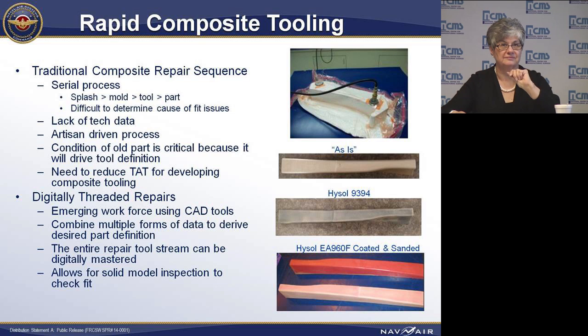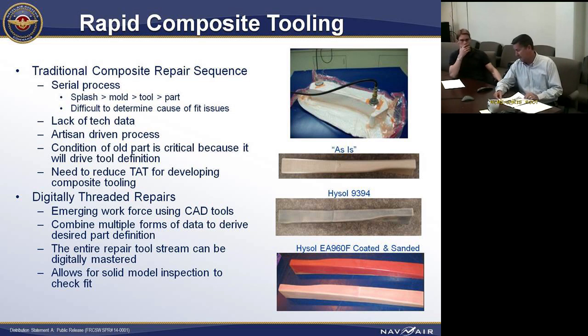Okay, very good. Well, rapid composite tooling is kind of the crowning glory, I guess, with the advent of composite aircraft. So here you see the complex process we had to take traditionally to repair parts or produce composite parts. With the digital thread I talked about and how we can take those CAD tools and the scanning capability, we can produce a really high-quality 3D model, which would allow us to produce a mold tool. So that was the idea here.